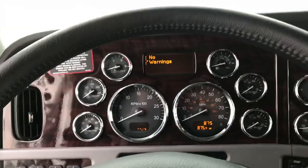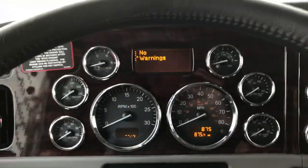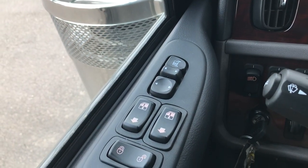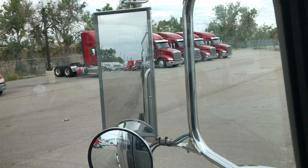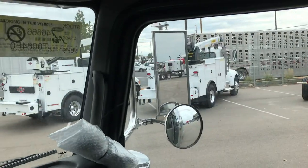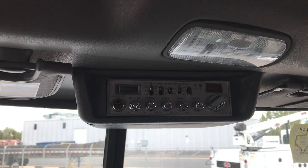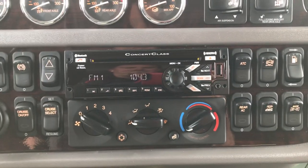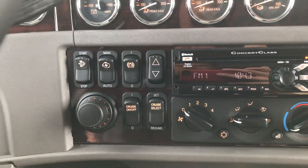Take you guys inside for a quick peek. Standard gauge cluster there on your dash. Heated mirrors, power windows, and power locks. CB radio is already equipped and ready to go. Got the nice headliner interior there, leather. Speakers all the way around with your lights. Got your standard radio, climate control, engine brake.